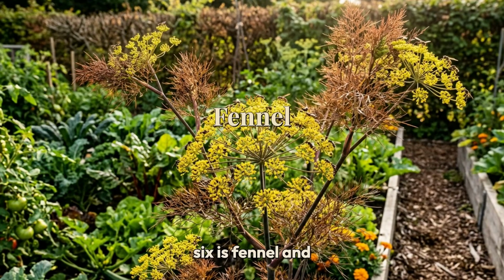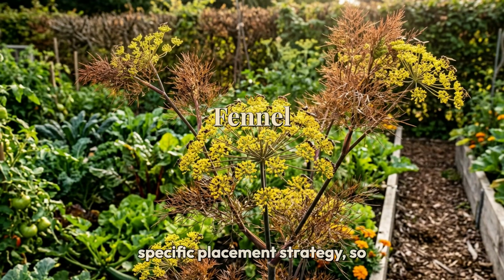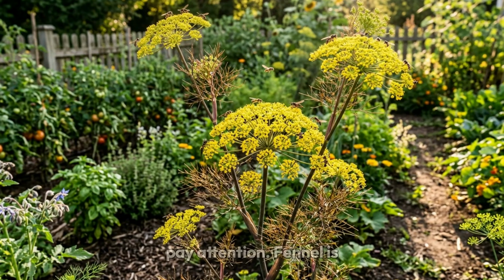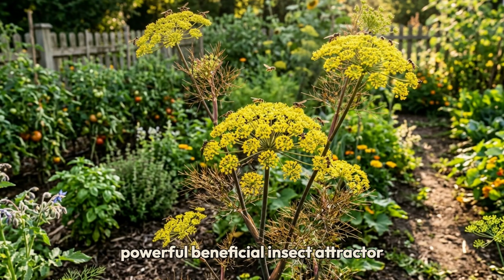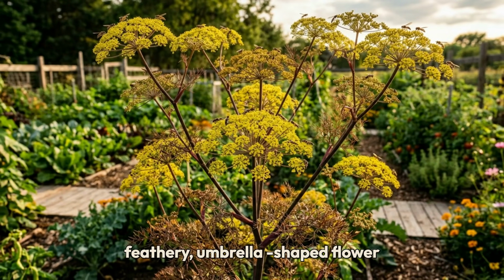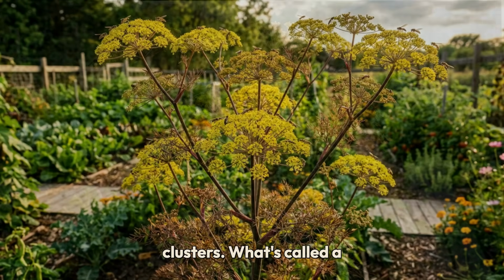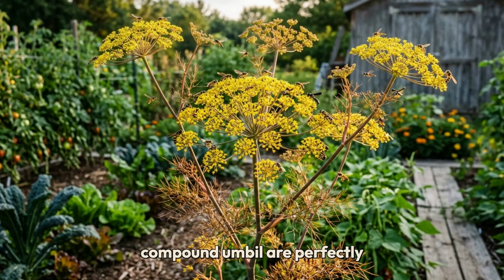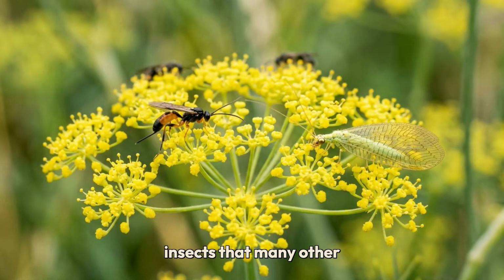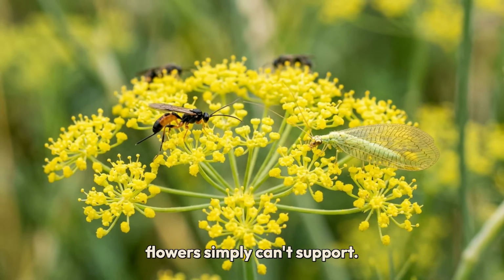Plant number 6 is fennel, and this one requires a specific placement strategy, so pay attention. Fennel is arguably the single most powerful beneficial insect attractor on this list. Its feathery, umbrella-shaped flower clusters, what's called a compound umbel, are perfectly structured to feed a huge range of beneficial insects that many other flowers simply can't support.